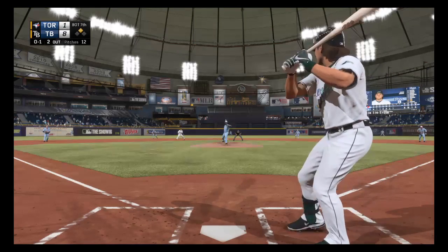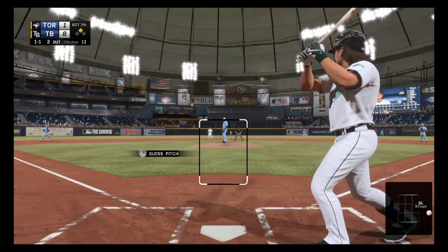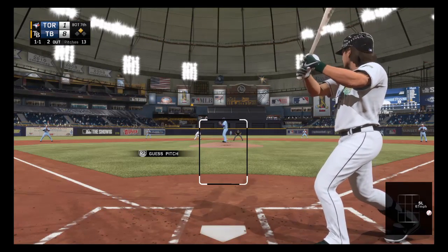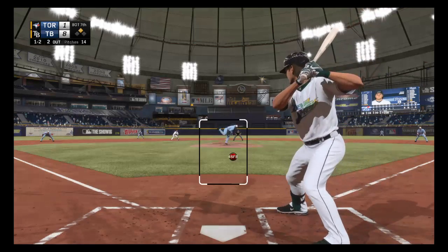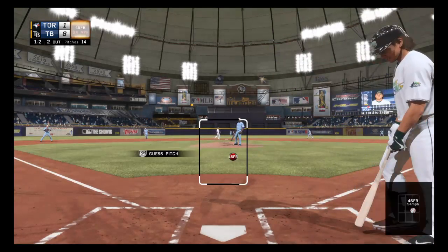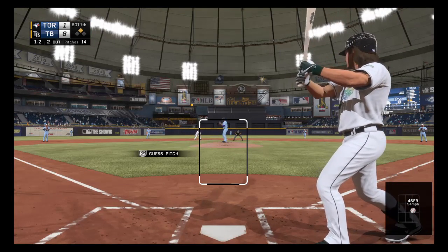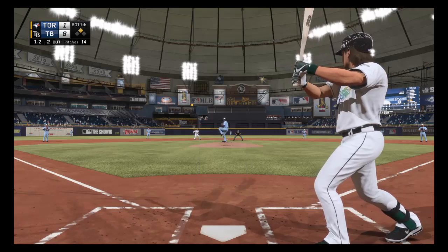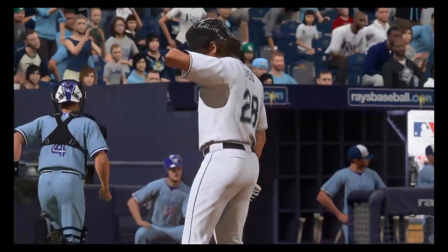Now the 0-1. And a slider runs in on him as he has to lean out of the way. But one thing he's shown so far, he's not afraid to work inside. Yeah, with that base open right now, he shouldn't have to be afraid. If you do hit him, big deal. Get the next guy. A ball and 2 strikes. Here it is. And a check swing here, but he holds up far too late as it's strike 3 and the inning is over.